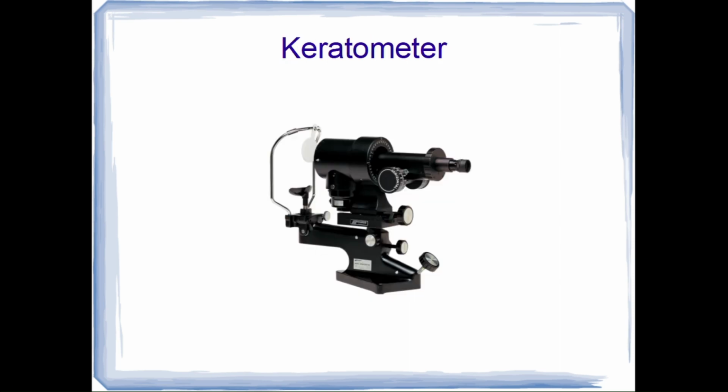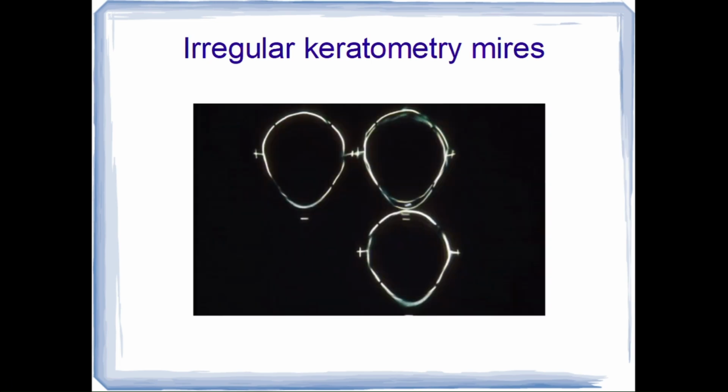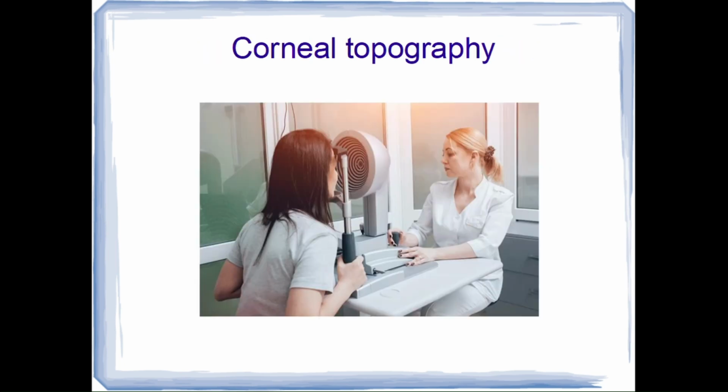If we go back in time to an old school instrument here, this is a keratometer, and with this you can actually see indications of early stage keratoconus. If you look through the scope at someone's eye, you'll see the mires, which are typically regular. For patients with early stage keratoconus, rather than these perfectly regular circles, you'll see distorted, irregular circles that are very difficult to overlap. It's very difficult to get a clean reading on the keratometer.